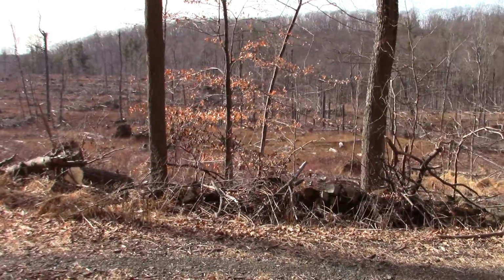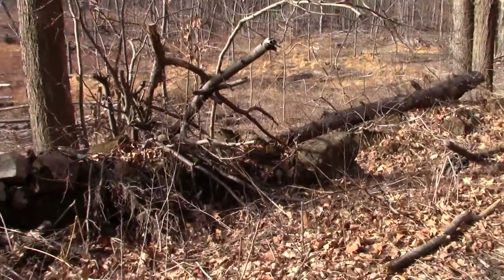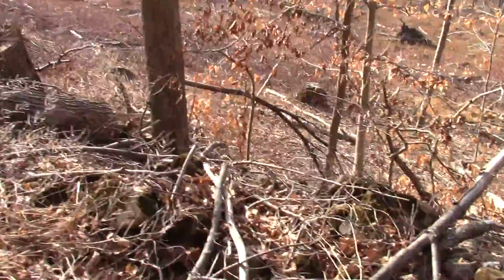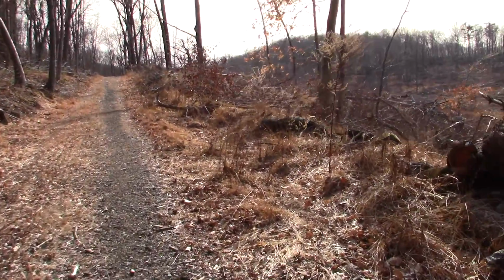This is one of those areas where there's legends of ghosts and headless horsemen and melon heads and Bigfoot, Sasquatch sightings. I've never seen anything up here. Coming here for years and never saw anything myself. But I just wanted to come up and share it with you.